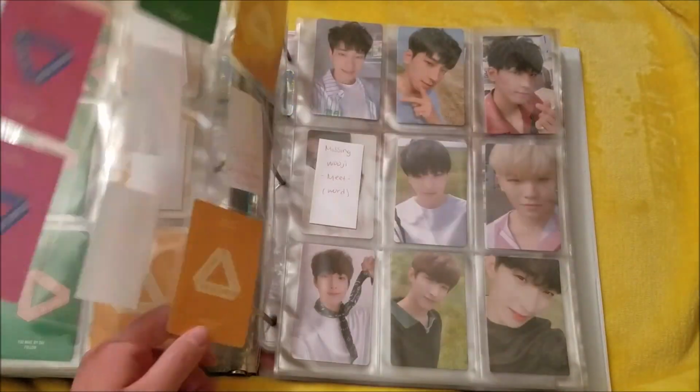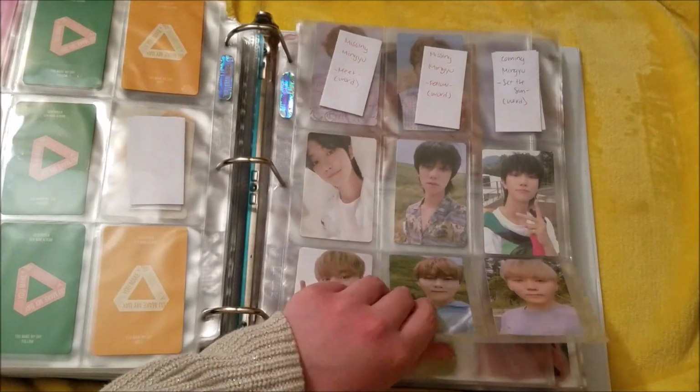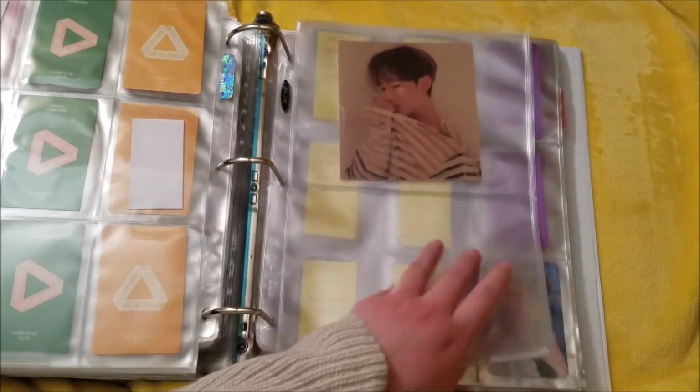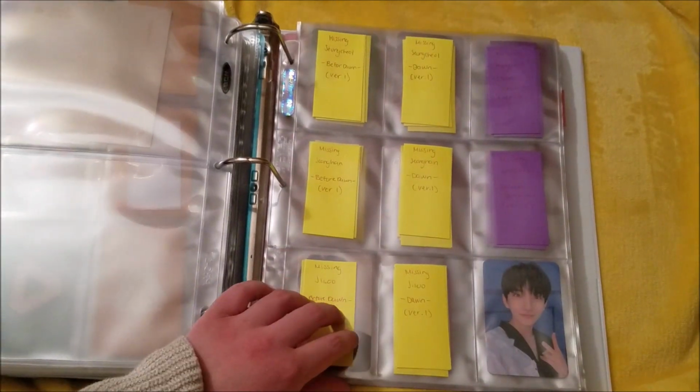I'm really close to completing this collection. And I'm very excited about that because of the release of 17's new album. And then I only have still Sun Young's Lenticular from the Meat version. And then next we have my first pulls from You Made My Dawn.